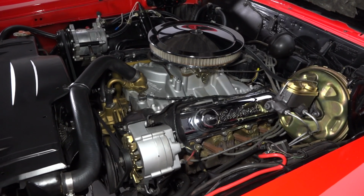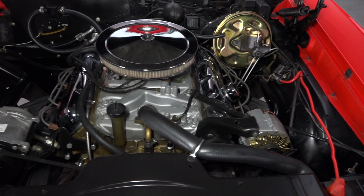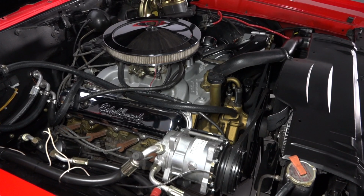Lift the hood and you'll find 455 cubic inches of red-hot rocket big block that's fed by a reliable Edelbrock carburetor. Power is managed through a TH400 3-speed and is transferred back to a stout 10-bolt rear with posi-traction.